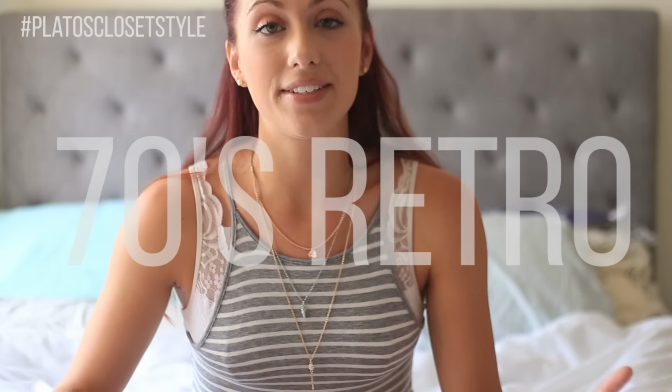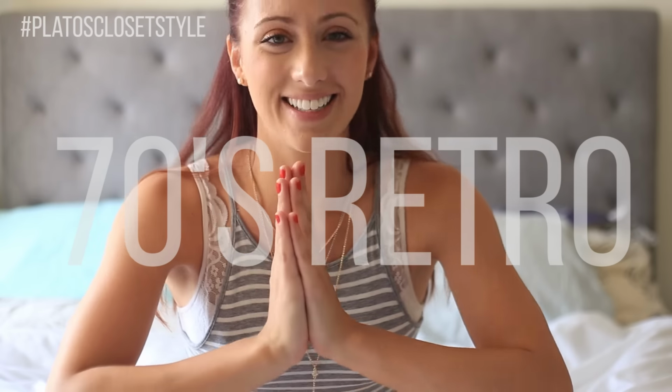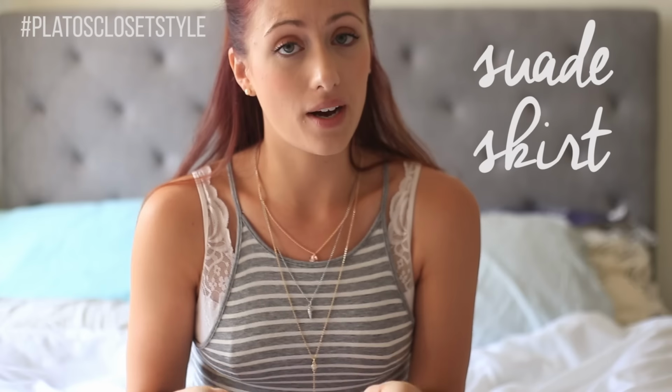First one is 70s retro. This trend hit us like a brick wall last fall, and 70s pieces were everywhere, and they're still out there, but you can put a summery twist on them by wearing fringe anything. I have a fringe bag, shoes, shirts, skirts. Fringe is awesome. Also, try a suede skirt. It's super retro, but the A-line fit is super modern. So pair the suede skirt with a frilly blouse or a cute crop top, and you are all summered up.